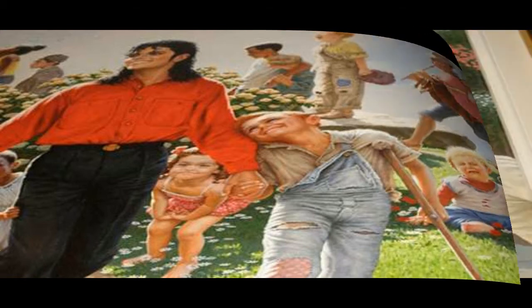Number 2 is Michael and the Kids. This painting showed Michael Jackson surrounded by children. He's holding a young boy's hand and walking ahead while a little girl is grinning and a toddler is crying on the grass. It is a bizarre picture and makes one wonder what really happened in the pop star's head.